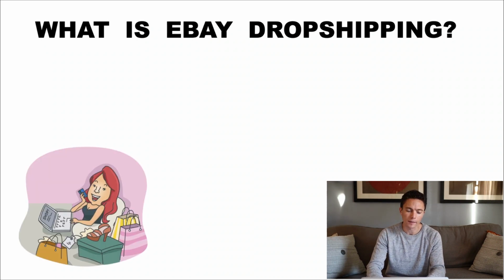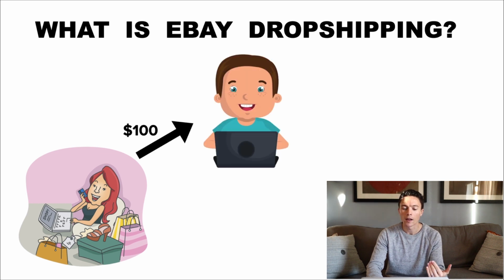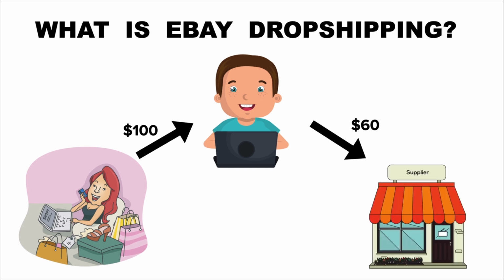First, we have a customer here and she is on eBay shopping for items and she'll spend $100 on an item that you listed up for sale. That's you right there. Now, once she purchases the item from you, then you turn around and spend a portion of that money buying the item from your supplier. And then the supplier ships the item directly to the customer. So this means that you hold no inventory. All the inventory is held by the supplier. And you don't buy any items until your customer buys the item from you first. So you do this once and then you do this again and again and again. And that's the basic model of eBay dropshipping.